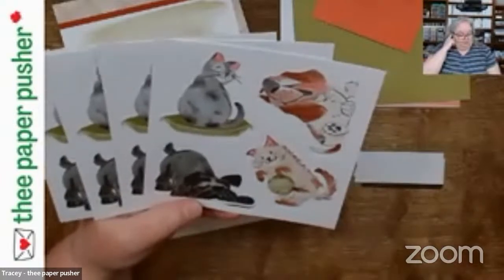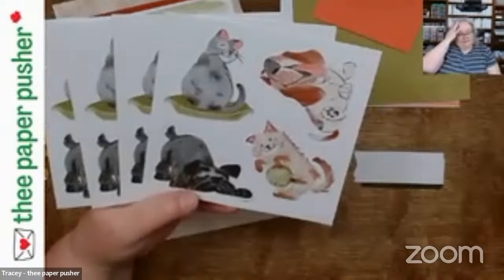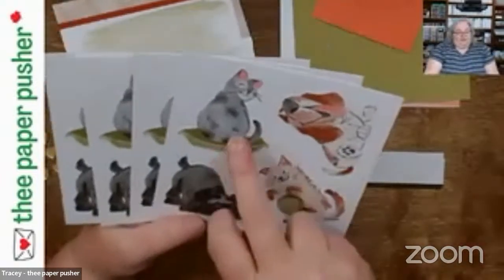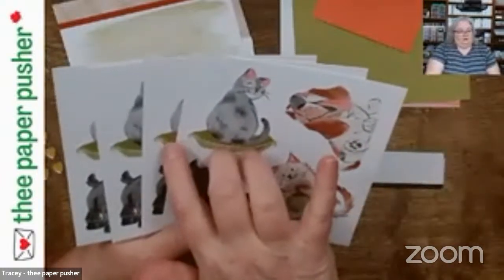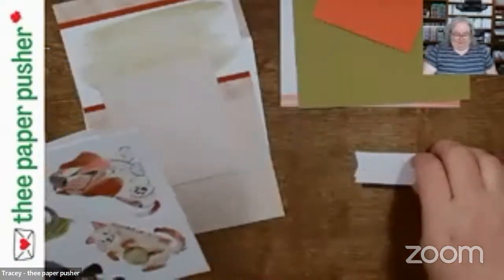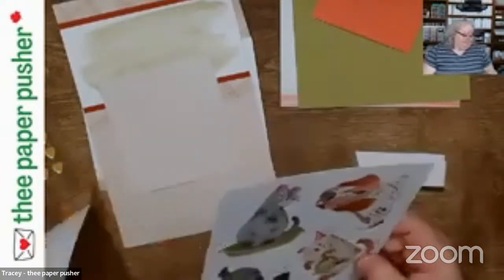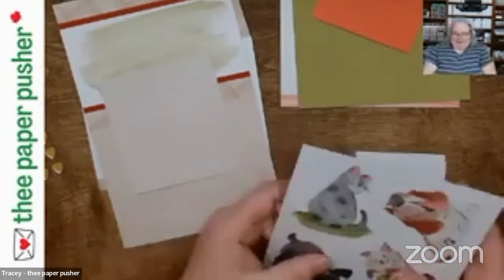Or whatever combination, which means you have all these extra little dudes left over. Or, if you know somebody who's got two cats, like these two little gray cats, especially with the little smirk on them, I could probably put two cats on one card for my sister-in-law, who has two gray cats who probably smirk like that all the time, little troublemakers that they are. Oh, yeah. These animals are so cute. I don't know which one I'm going to use yet.